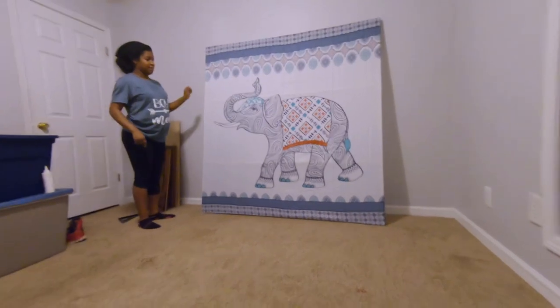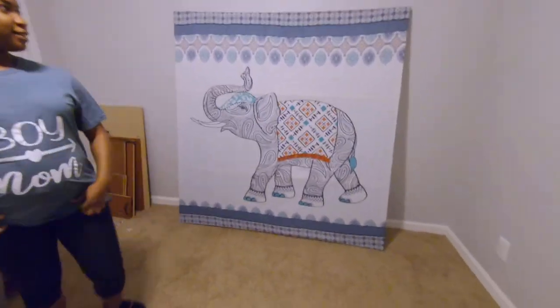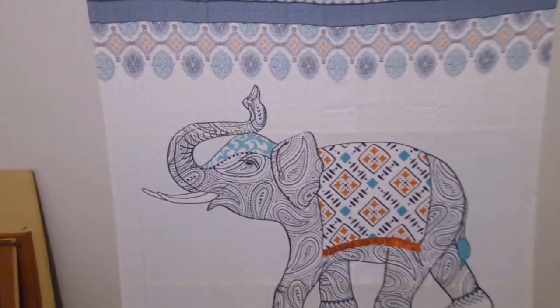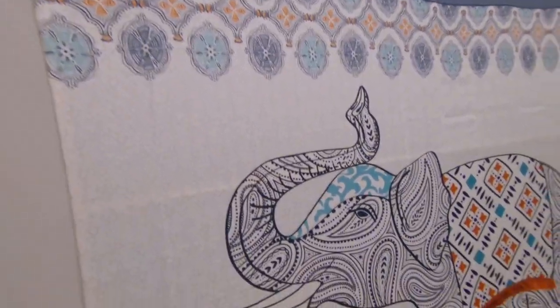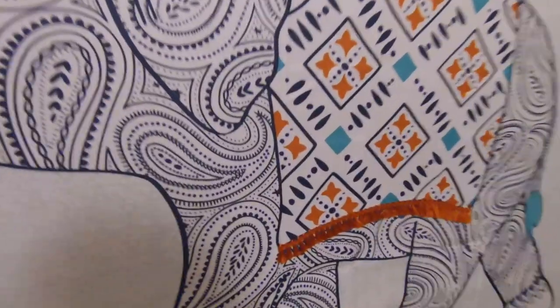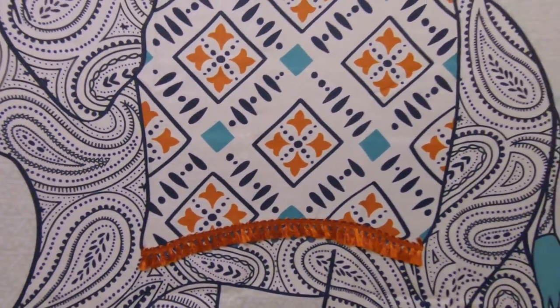Boom. That looks good. That is pretty big. But it looks super cool. And then there's this really cool part here. Yeah, I like that. It's like a fringed tassel on it. All right, so that's it. It was very simple. I want to say it took less than an hour. What would you say? Yeah, it was like 30 minutes.